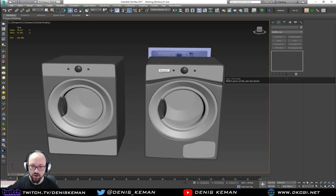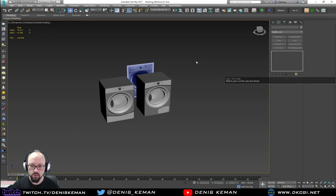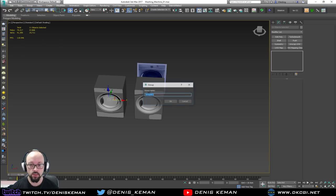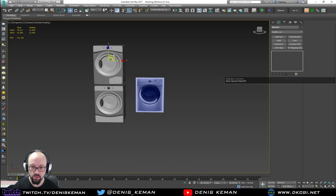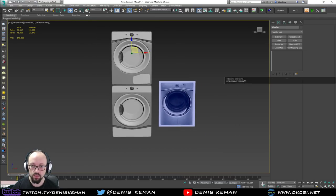We got a washer and a dryer. And the great thing about these two is that we can stack them on top of each other. And here's the interesting thing. For example, if I take this and call this dryer, call this thing a washer. Group washer. We can just take one, stack it on top of the other, and when you're looking at it, you get this nice swivel on the top and this nice swivel on the bottom.